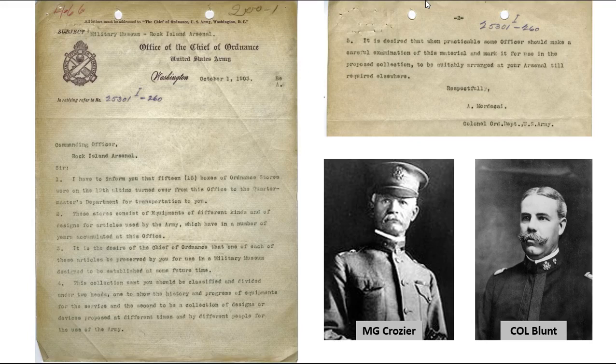A lot of these materials would actually end up being used during the 1909 Infantry Equipment Board, and that board would eventually produce what we know today as the Model 1910 equipment, but a lot of the foreign materials that formed the core of the collections at the Rock Island Arsenal Museum came from its initial founding and were used for that purpose.